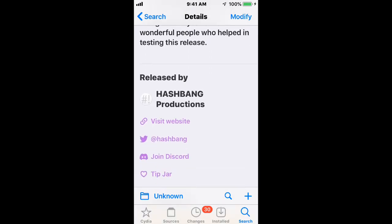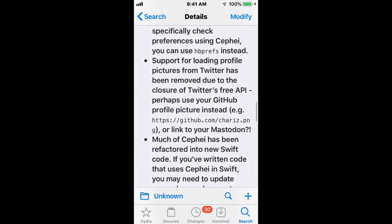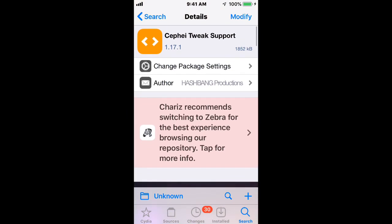we know you've been waiting for it, and we're glad to announce Cephi 2 is now released, which is this week right here. This will allow many of your favorite tweaks to be updated for rootless jailbreaks. So Cephi 2.0, this update right here, will allow for many tweaks to be updated for rootless jailbreaks, which is great news for those on rootless.